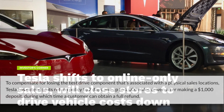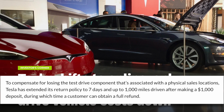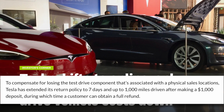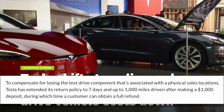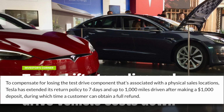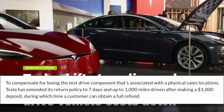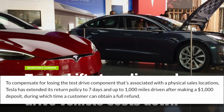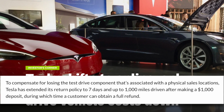Number one, you've got a 7 day cooling down period to return your car. Number two, you're allowed to drive up to 1,000 miles before you return it. And number three, there is a $1,000 deposit, which is fully refundable within 7 days if you don't want to buy your car. So they're obviously hedging their bets that whoever puts down $1,000 to test drive a vehicle for 7 days are going to fall in love with the vehicle.